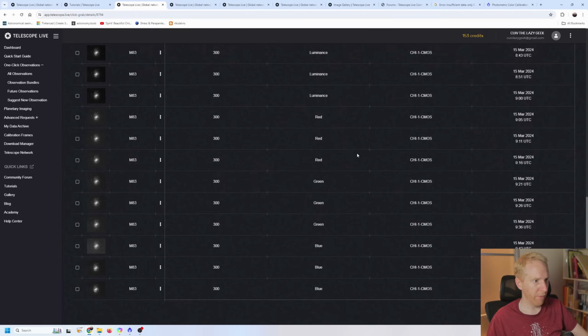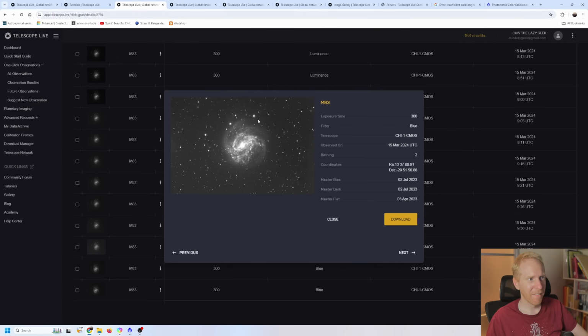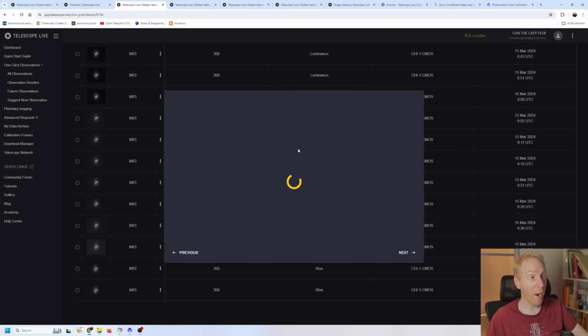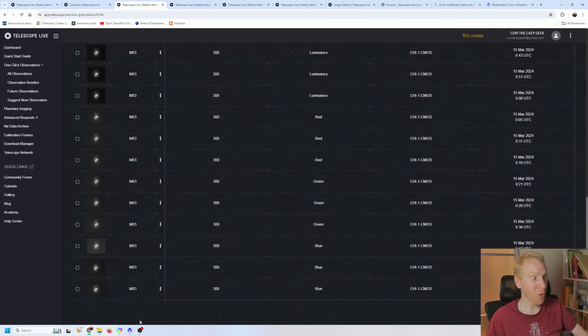And let's scroll down and look in particular at the blue filter. Look at the previews for the bottom 3, the blue filter. This one, and that one. They don't look the same, right? This one looks brighter than the other one. Was there some passing mist or cloud or whatever that caused an issue? Probably.